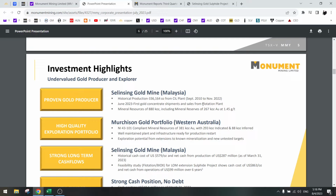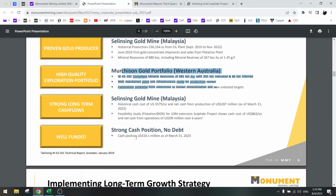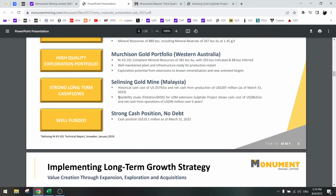So as I said, it's a flotation plant for sulfide. Grades around 1.5 to 2 grams per ton. This, not interested in that. But here, as you can see, they have a feasibility study. Cash costs 860. So AISC is probably going to be above 1,000, 1,100 with inflation in it. So we are going to use 1,100 AISC. And they can generate cash from this, 100 million over 6 years mine life. Could be that this can be extended with more drilling.